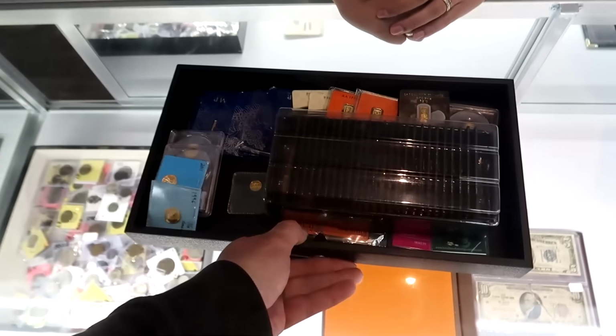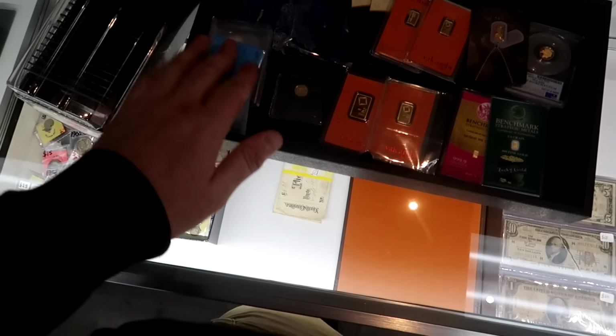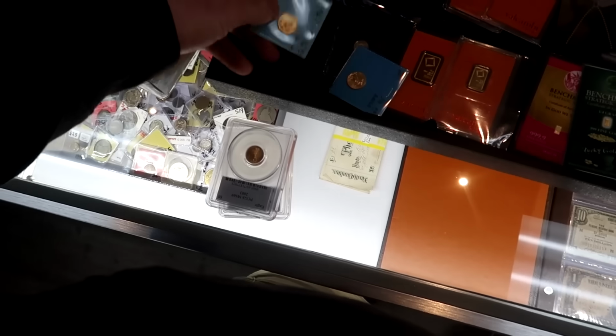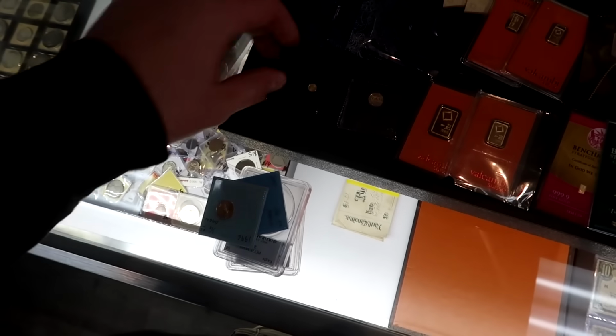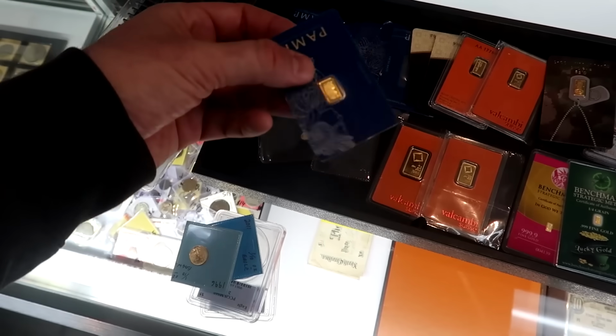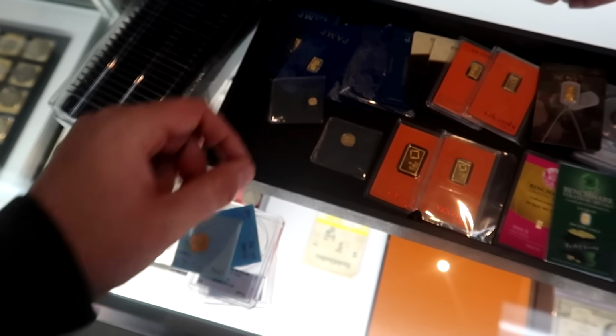Hey Dylan, I want to sell all my gold. There's a bunch of little bars, and a couple of coins. What I wanted to ask you: there's a 1 gram coin versus a 1 gram bar. Okay. Does it have a premium or not really?